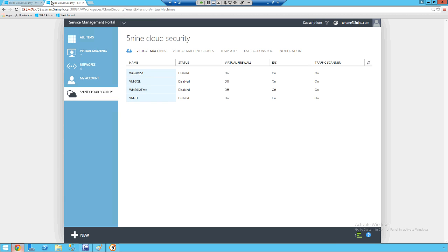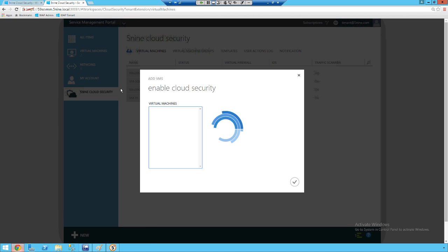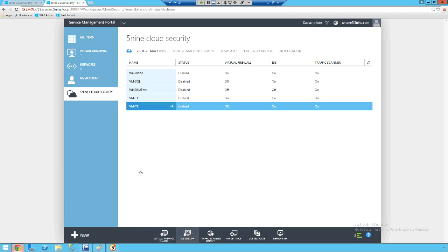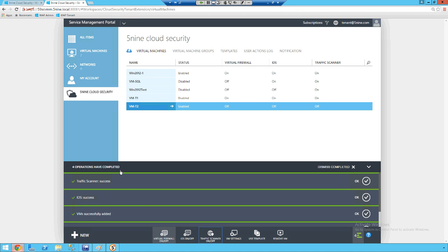So if I'm an end user, I've already deployed my virtual machines. I want to now go and protect them. Protecting a new virtual machine is as easy as saying new cloud security, like the virtual machine that I want to protect. Click OK, and we're done. And we've now gone and enabled this security for this virtual machine. Now, we'll select that, we'll confirm. So actually, see, we've added it. So going and turning all of these settings on and off, it's as easy as one button. Turn on and off intrusion detection. Turn on and off traffic scanning. Very easy, very simple, very straightforward.